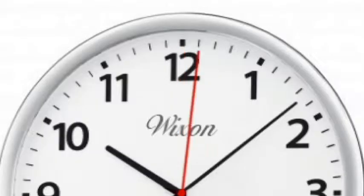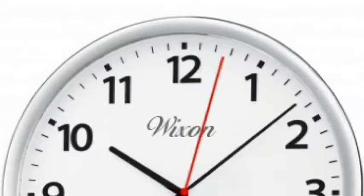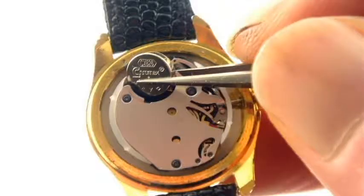An easy way to differentiate a quartz from a mechanical movement is by looking at the second hand. On a quartz watch, the second hand has the tick-tick motion that moves once per second, while mechanical watches have a smooth, sweeping seconds motion. A quartz movement utilizes a battery as its primary power source and is typically the type of movement that you will find in your standard no-frills watch.